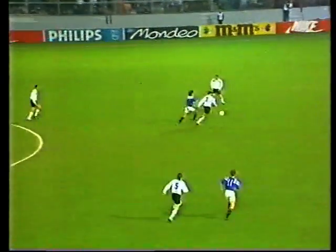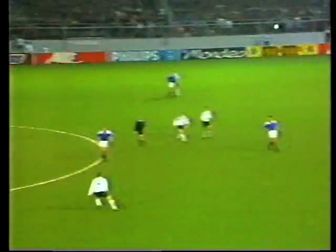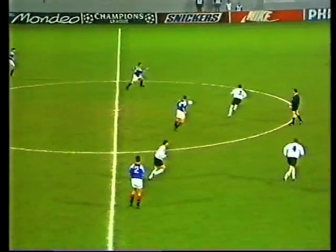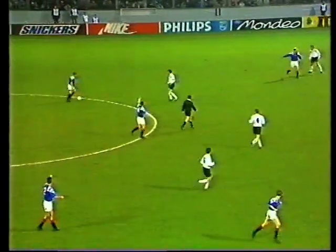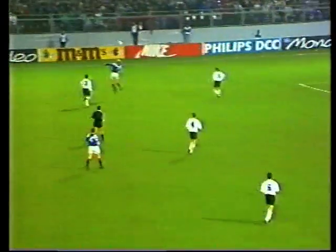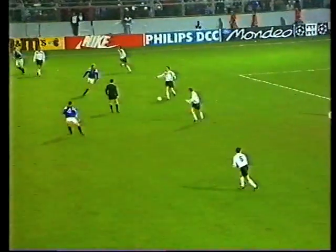McCoist gets a good touch. It crosses in there ahead of Hadley. And at the other end, Linden also responds well. Both goalkeepers have played extremely well and had no chance at all with the goals. One goal apiece with just under 8 minutes left.